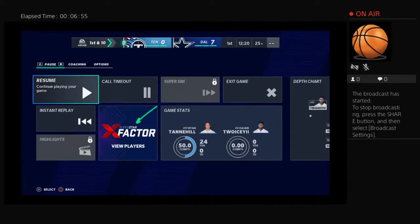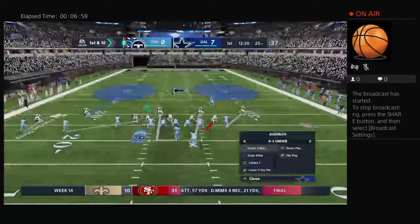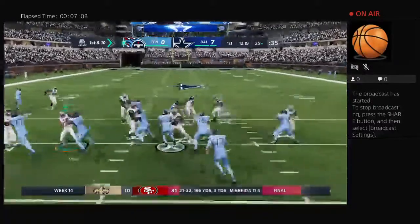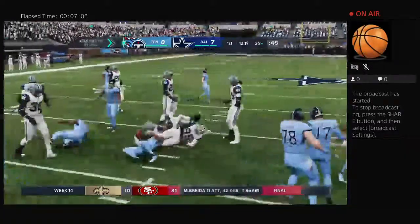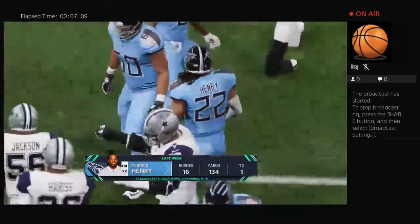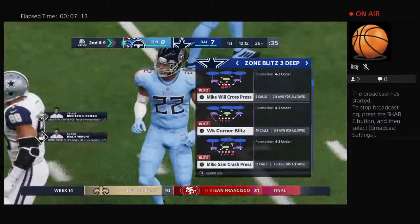The numbers on the ground for Henry last week. 16 carries, 134 yards, and the score, too. They look like a team that really emphasized the running game in the offseason. They were going to build around it. Didn't matter if they're going to run gap scheme, power scheme, whatever. They've got a runner who finds yardage if you give him just a little bit of space. Tennessee.